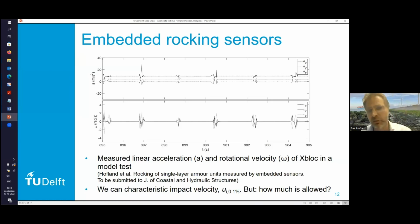So you get 3 components of the linear acceleration and 3 components of the rotational velocity, and well, we can combine that, or we will publish that soon in a journal, so that you can get the characteristic impact velocity with which this one unit touches the other one. So again, another failure mechanism that you can quantify.